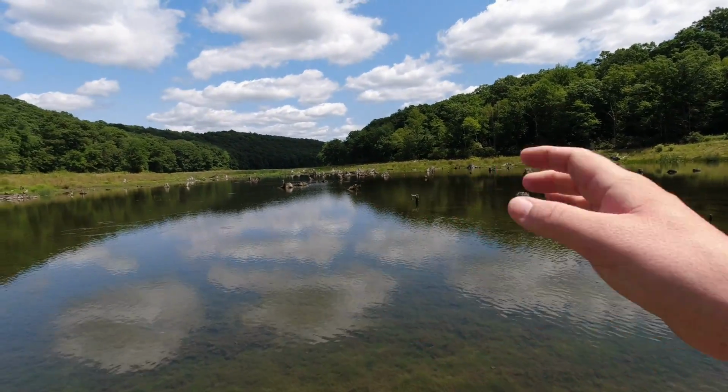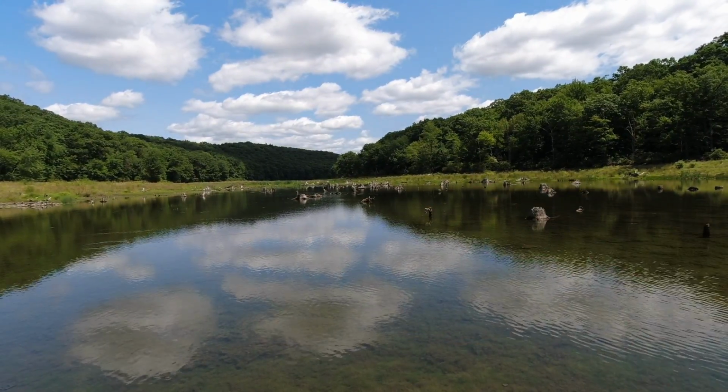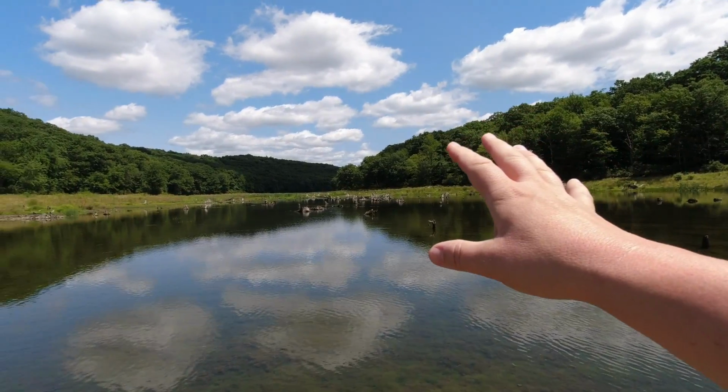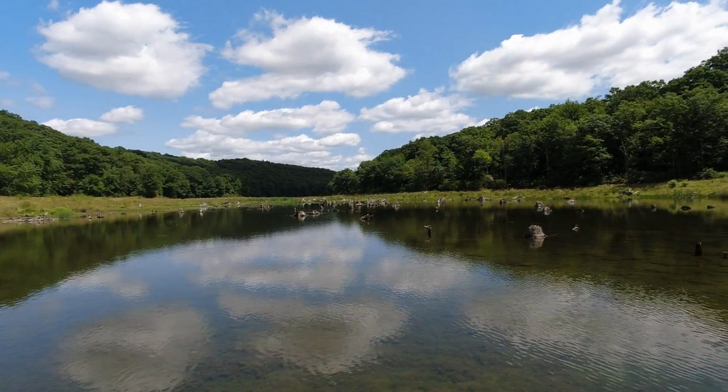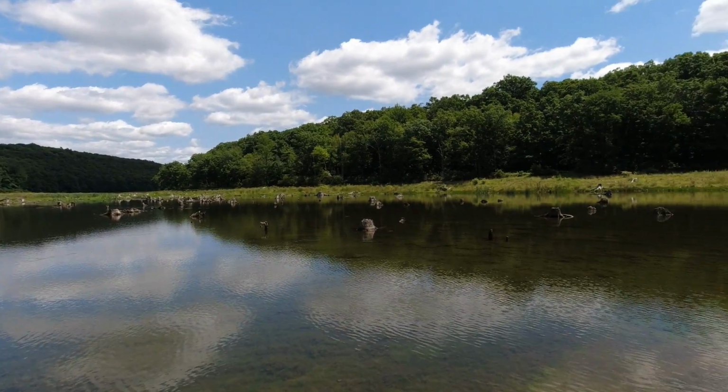The back of the lake here is all tree stumps. And again, when the lake was full, all these were underwater, but it made for some tricky boating conditions. So when they had boat rides, they didn't typically come too far back as far as I'm aware. But I remember even fishing here, having to go slow because the stumps were just below the surface.